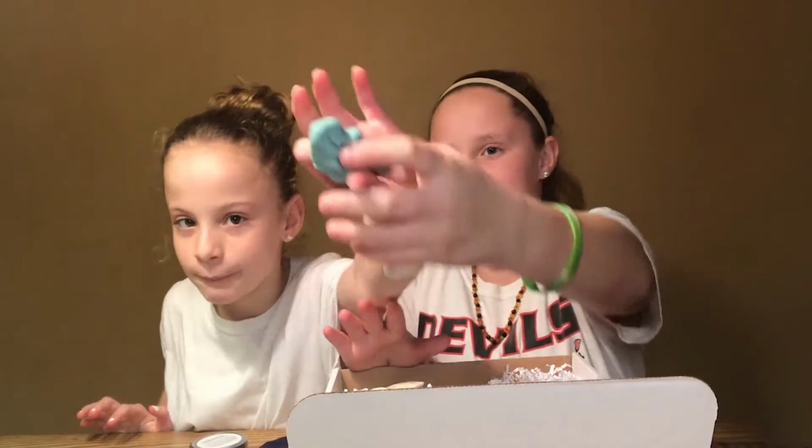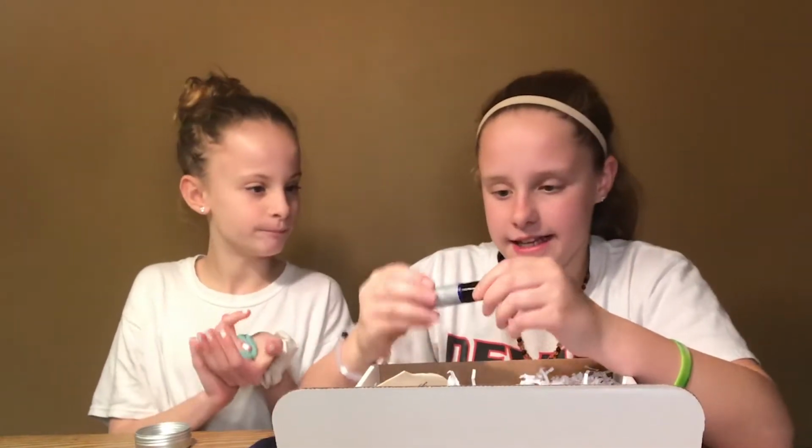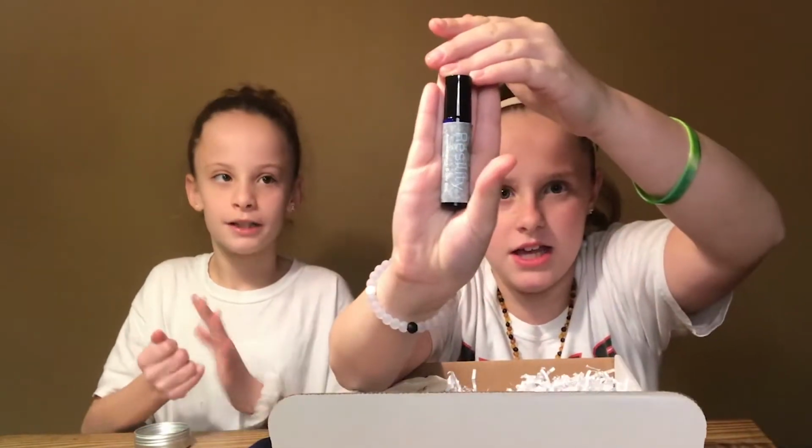Okay, the next thing is this aromatherapy dough. I think you could probably warm this up. It feels like dough, and it's colored a light blue, and it's so soft. Again, another smelly thing. It smells like lavender. So if you love lavender, this is definitely the box for you. I love it. It feels so good.